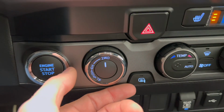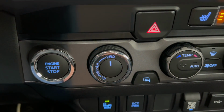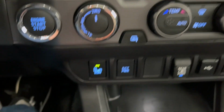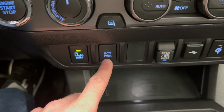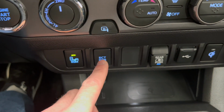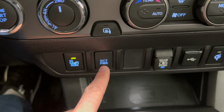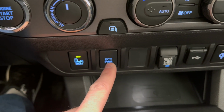Older Tacomas, way older Tacomas, used to have a manual switch. This is 2-wheel drive, 4 high and 4 low, so you still have off-road capability here. You got the blind spot monitoring, ECT, electronic controlled transmission. Oh, I'm saying this wrong. It's something, ECT stands for something in the transmission. Basically, this is kind of like your tow haul mode, but what I like about it is it's properly labeled.